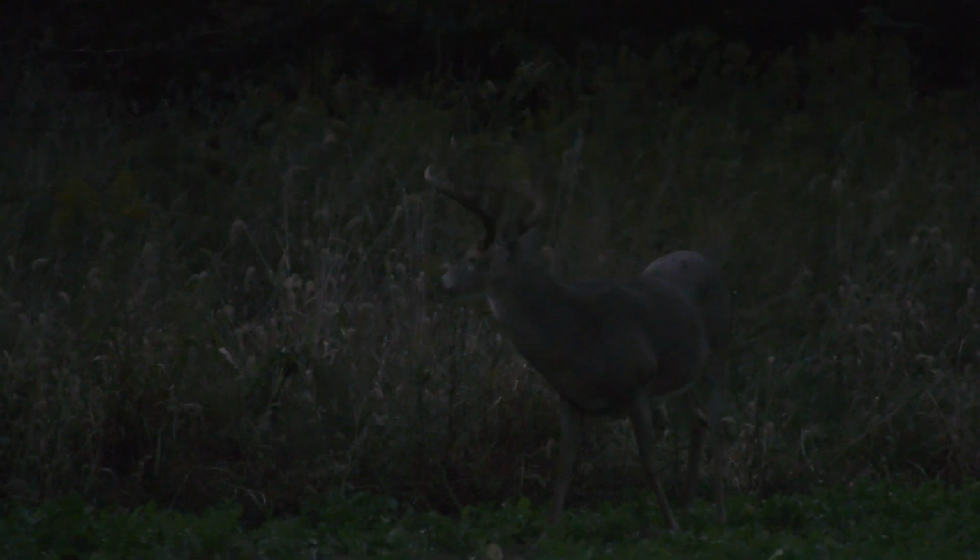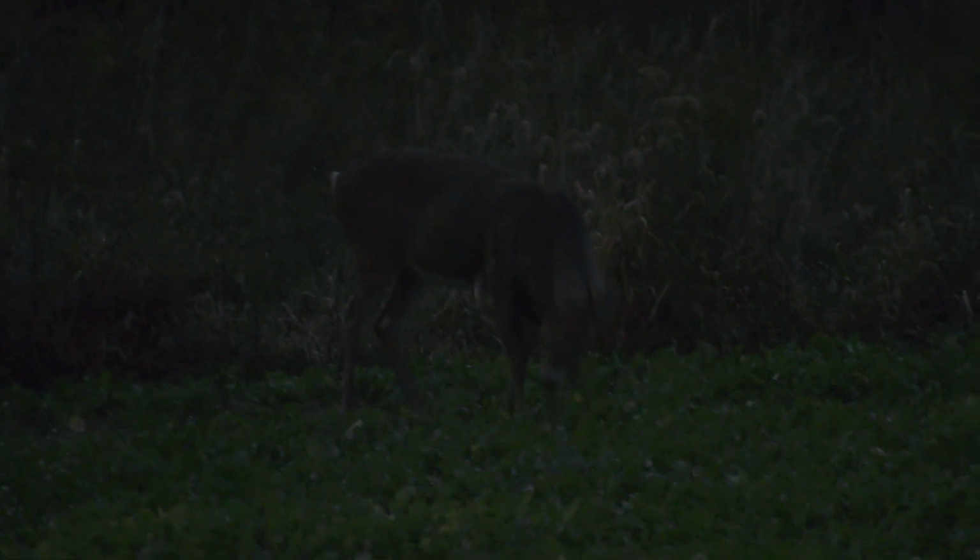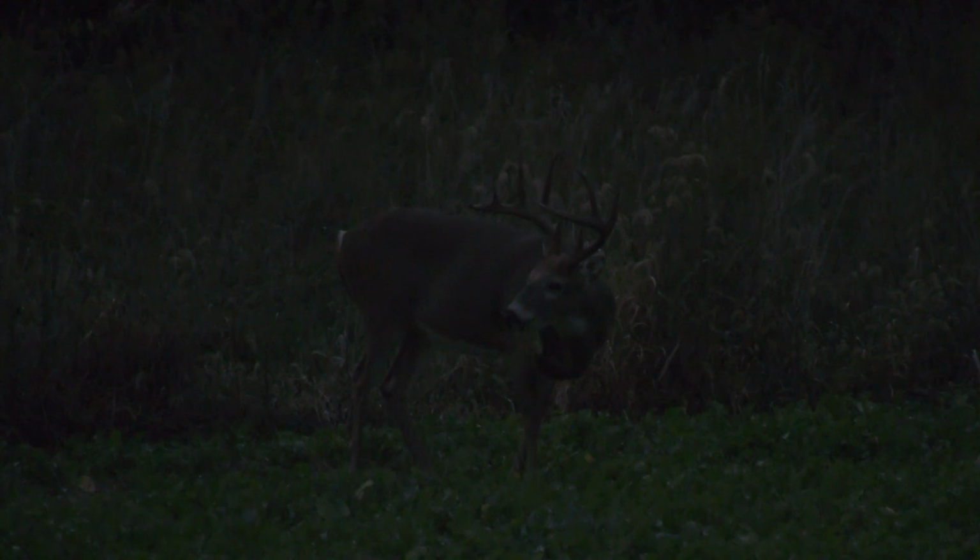Great to lay an eyeball, great to have an encounter with a deer like that. 2S2 is one of his target deer. Hopefully he'll get another crack at it. It's great to see him. Just came out too dark, came out too late. We're past legal shooting light, and we're going to call it a night. We've got probably a week of good forecast in our future. We're going to keep coming back and hitting this spot over and over and over again until we get the right opportunity.